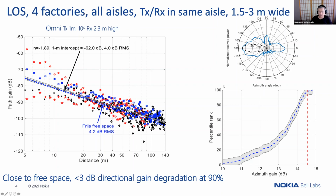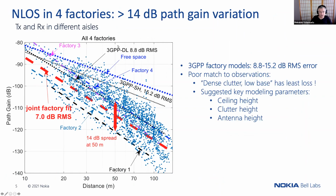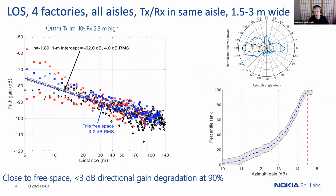The antenna degradation statistically is shown in the bottom right, where the red dashed vertical line is the nominal antenna gain you would get in a completely echo-free chamber, when there is absolutely no beam spreading due to angular spread. But you can see that, say, in 90% of the locations, you achieve a median gain of something like 11 dB out of the 14.5. So we're talking order 3 dB, not a big deal. And we'll discuss link budget in a minute, so we'll see what that means.